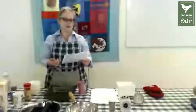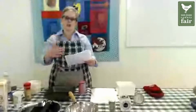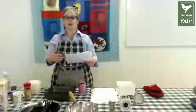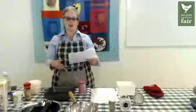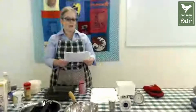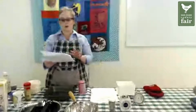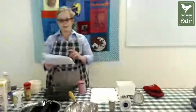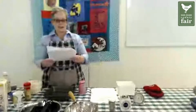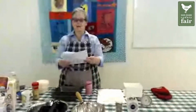The first one is cookies, and there's 3 different lots. If we have enough cookies, we will judge them by lots. There are drop cookies, brownies and bar cookies, rolled cookies, and refrigerator kind of cookies. Class 2 is cupcakes, cakes, and tortes. And then class 3 is decorated cakes, cupcakes, and cookies. Class 4 is yeast bread. Class 5 is quick breads. And class 6 is breakfast breads.